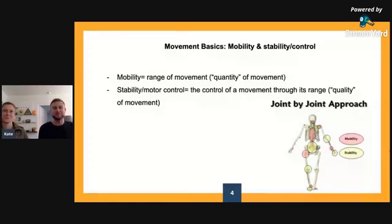Okay, so some basic definitions. Mobility, which is different to flexibility, as we'll explain in a minute. But mobility refers to the range of motion in a joint. So it's the range of movement that's available to you. It's the quantity of movement that's available to you. Versus stability or motor control. I don't love the term stability because it suggests that it stays still when in reality everything is moving. But it gives you another idea of this stability, which is the control of a movement through its range. So basically, mobility is the quantity of movement, and stability or motor control is the quality of movement.